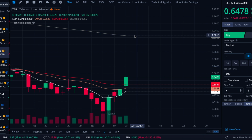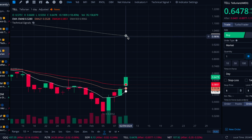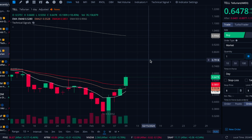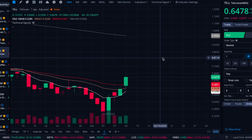And you do see the 183 EMA situated right about $1 up here. That'll continue to move down even as the price is approaching it here. So we'll see where that sits if it gets actually proximal to the price action, but who knows if that's the case or not.